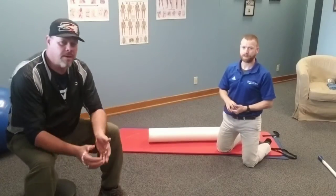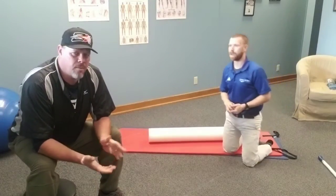And the important thing that I'm understanding that I have not heard through a lot of the people that I talk to is the rolling or the ball trigger points on a stretched muscle, guys. That's something pretty important to think about when you're going through your routines of recovery after you get done pitching.